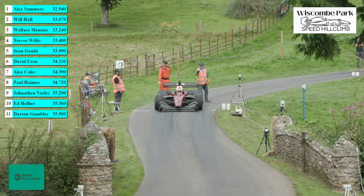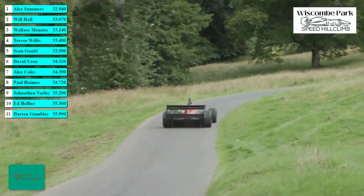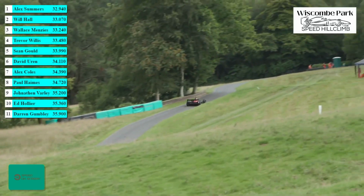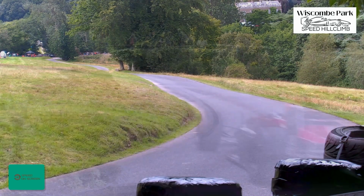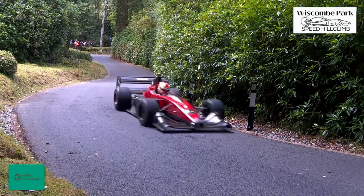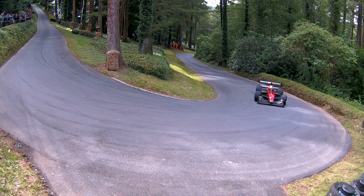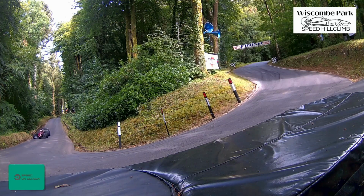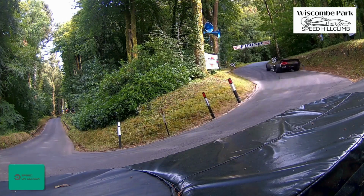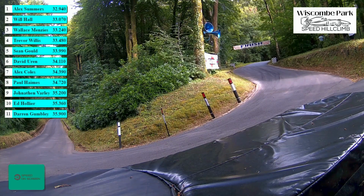So the 4-litre Judd off the line in 2.11, so he's a 100th down on Wallace Mingies. Still quick though. 100th faster than Will Hall, as he's 15.32, our fastest in the S. He's visibly fast as well. He turns it in, getting the power down, tiniest little bit of oversteer correction there, and he's already at Martini. Let's see what he's done. Nice and tidy, 32.94 to beat, and he smashes it, 32.16. A new record for Matthew Ryder and a new track record.